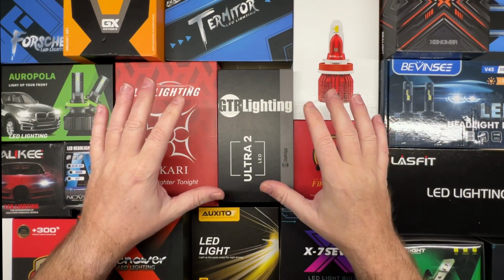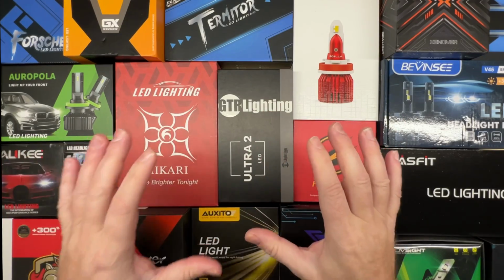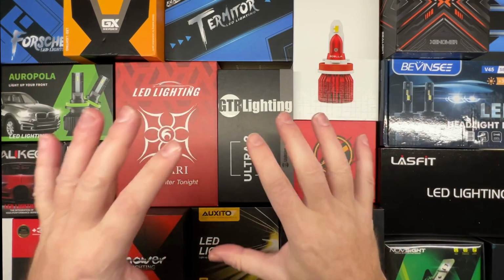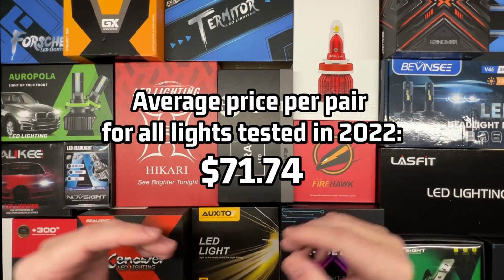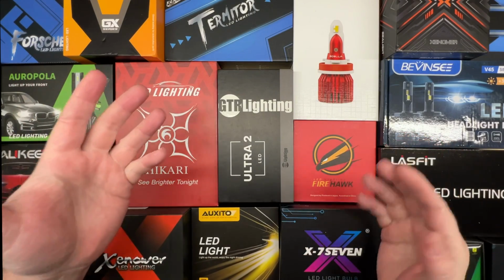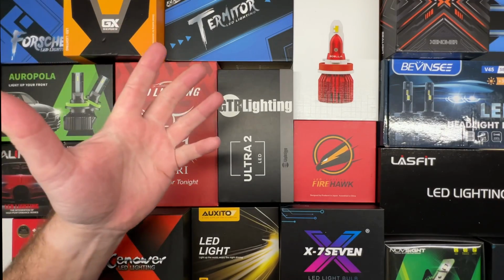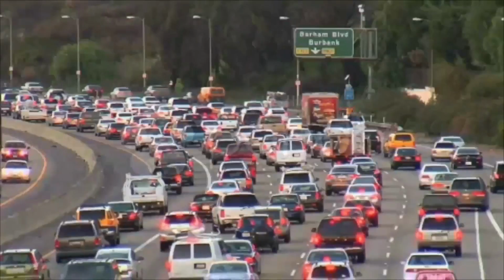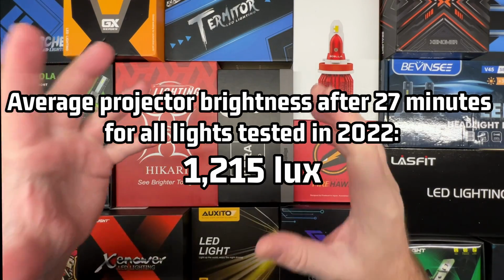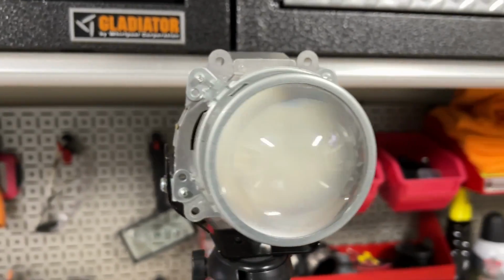So for 2022, I released videos covering 28 LED headlight upgrades, as I mentioned. And here's some data for you to consider. I averaged numbers across all lights I tested in 2022, and the average price per pair is $71.74. The average projector initial brightness is 1,517 lux. The average projector brightness after 27 minutes, the average commute time in the United States, is 1,215 lux. Now, just for reference, halogen is 725 lux in my test projector and environment.